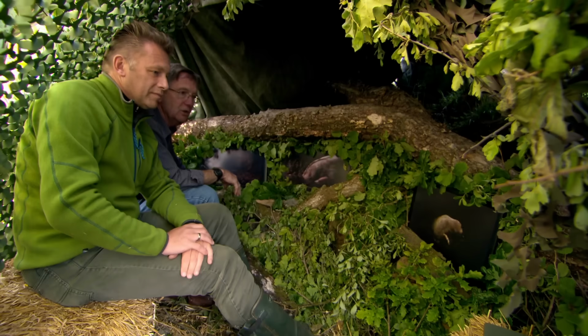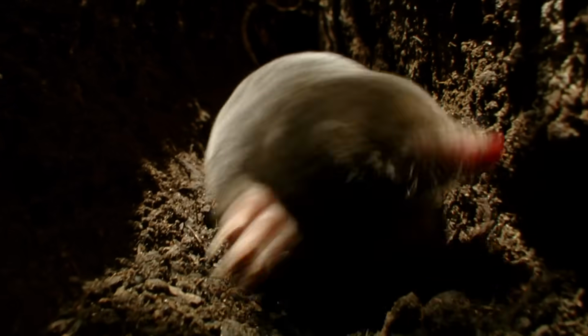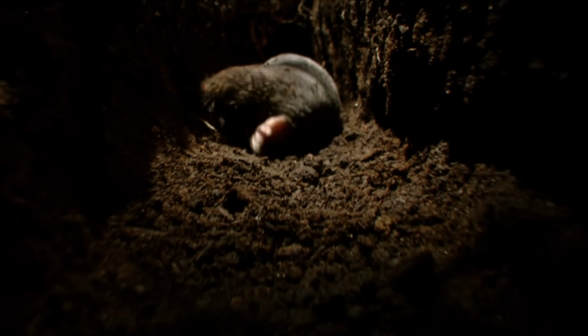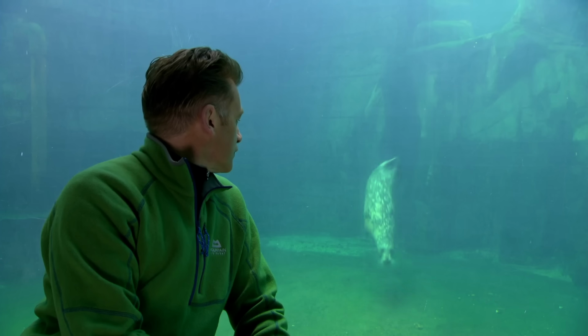It's extraordinary footage. I would describe the motion of a mole through the soil as a swimming action. So it pulls itself through rather than digs its way through in the traditional way we think about burrowing. This swimming mole theory might seem unlikely until you go underwater and watch a common seal in action.